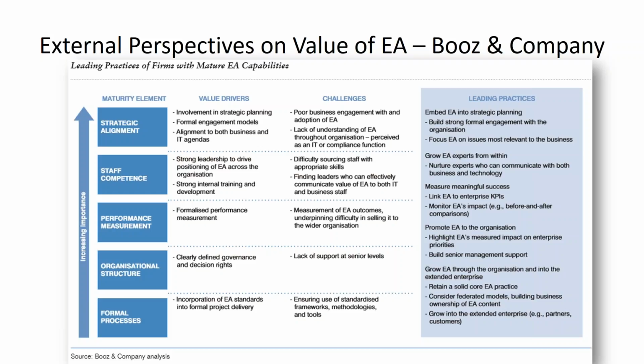Performance measurement, the value here, this one's actually a little more internally focused. What they're recommending here is that your enterprise architecture teams need to formalize performance management. So if an enterprise architecture team is measuring and tracking and reporting against a set of performance metrics for the work that they do, they will end up being more effective and more efficient within an organization, and they will end up driving more value for the organization. So that's an interesting element there.